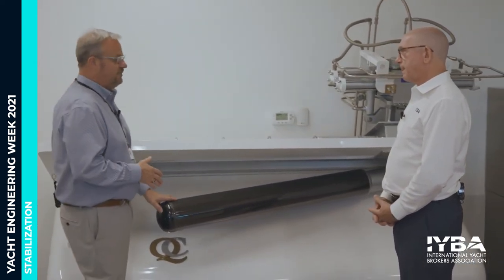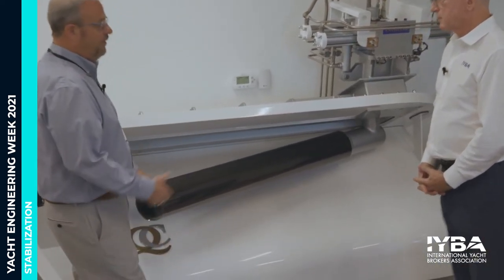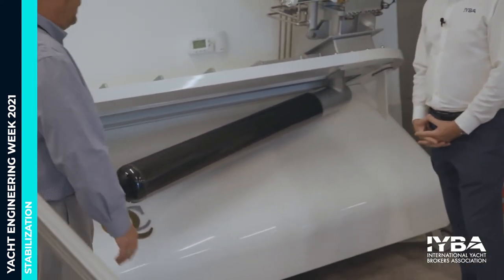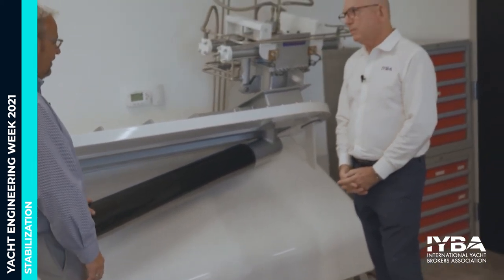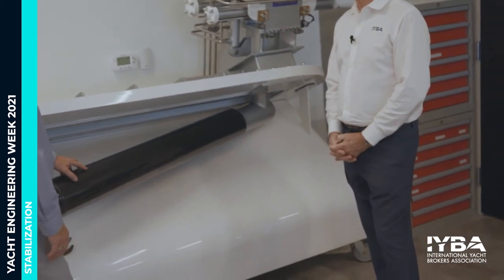Right. With the rotor, we just increase the RPM. But the unique qualities of the rotor, apart from the fact that it's retractable, is that it has a very high lift coefficient, and that allows it to create lift at slow speeds, where a fin would not. The rotor's forte is performance at slower speeds, 7 to 10 knots or so, where it can actually perform very well.